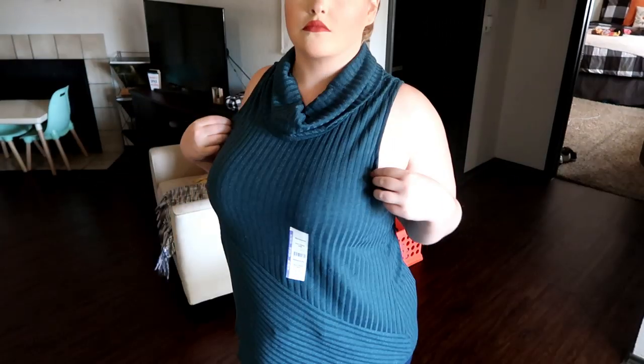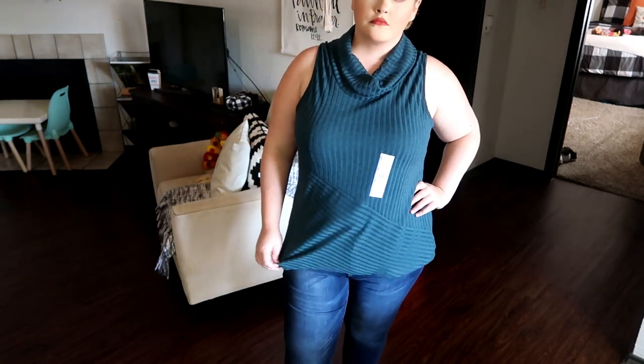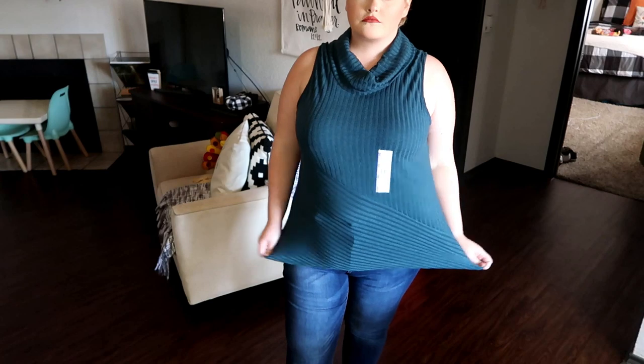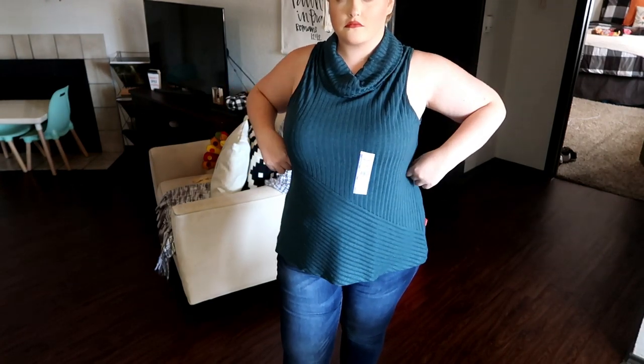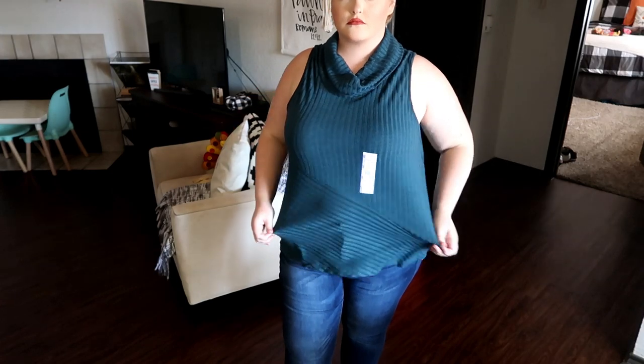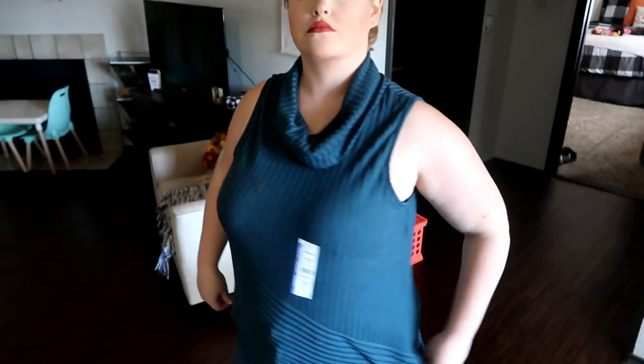I got it in a 2X, and I definitely would say, one, that it's big, but two, that I envisioned it to be more of a swing top, so it was fitted up on the chest area and then kind of swung out and flowy, and it's not made to do that. So it never said anything like that. It was never presented like that. I just made the assumption that I wanted it to be like that, and it's not. So I just don't love it on me. However, I think this would work really well on a lot of different other body types.